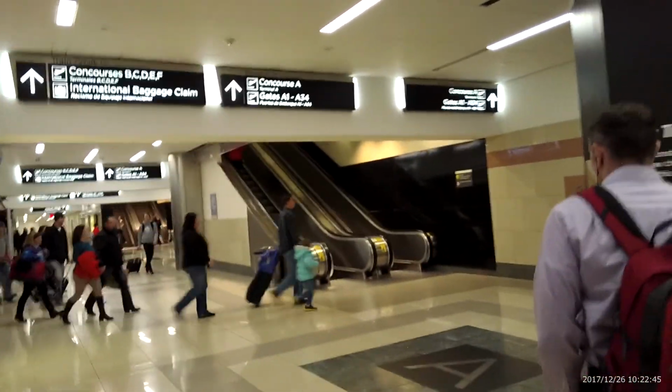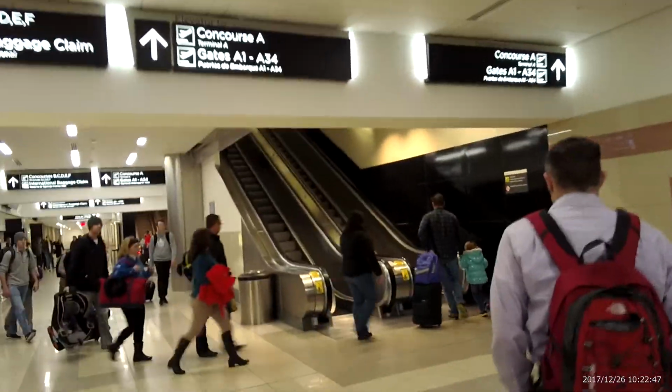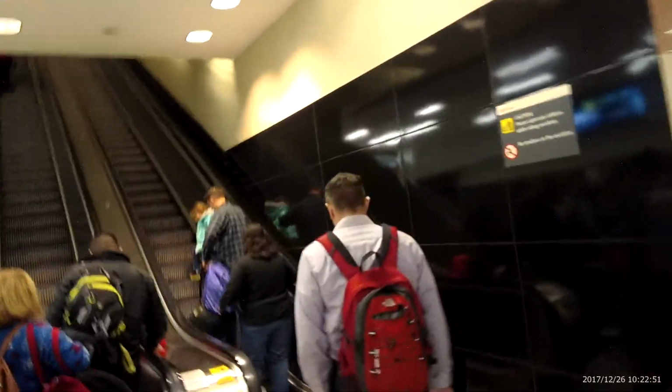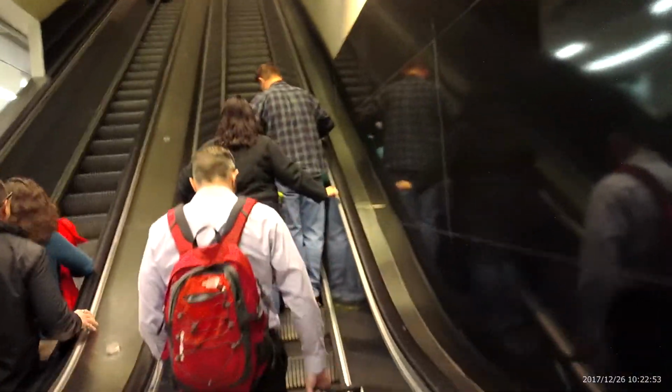The next stop is for T gates. T as in Tango. It will take approximately 5.5 minutes for me to reach the end of Concourse A, where my departure gate is located.